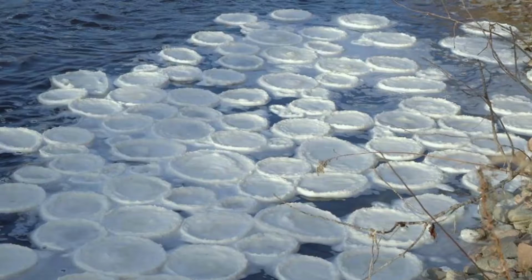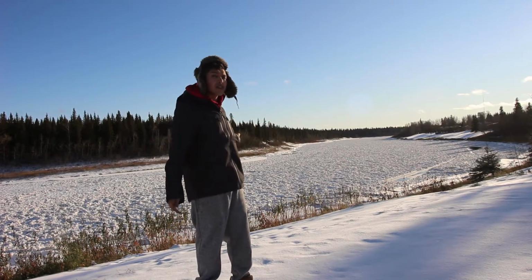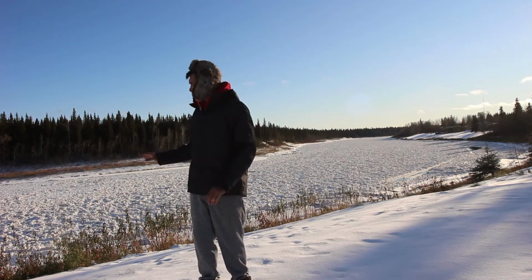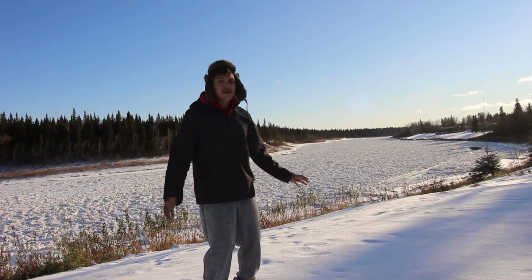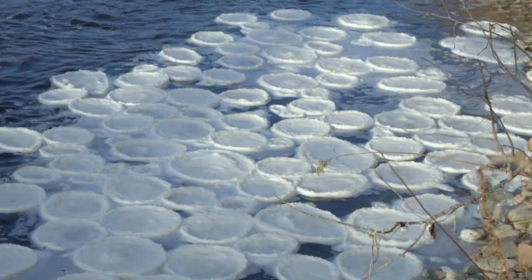Because of fragile and pancake ice forming and being pushed up against each other constantly, millions of times on the river, it eventually looks like that, very edged and rough. If you're wondering why the river looks like that, it's because of all the pancake ice being shoved up against each other millions of times.